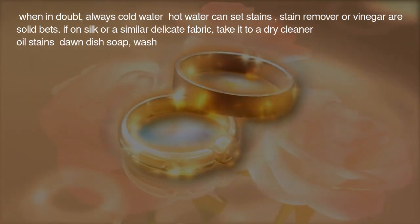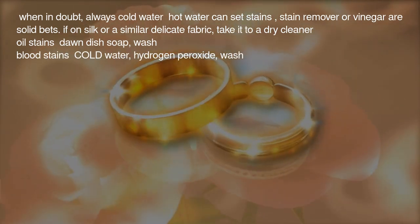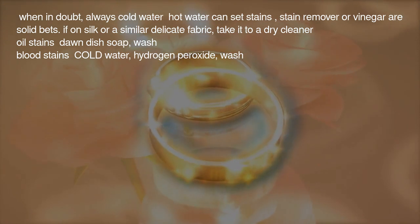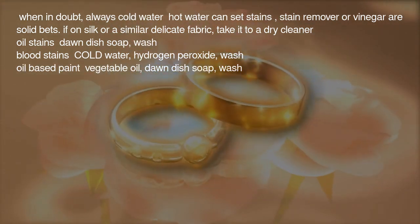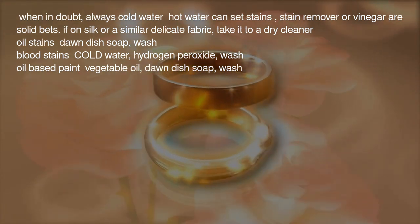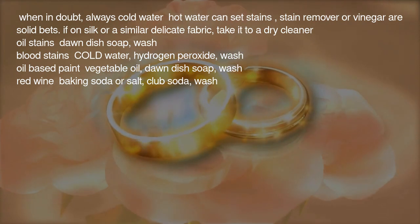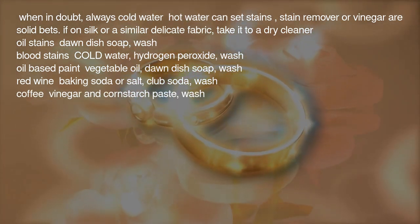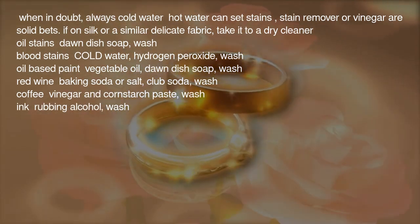Oil stains: Dawn dish soap, wash. Blood stains: cold water, hydrogen peroxide, wash. Oil-based paint: vegetable oil, Dawn dish soap, wash. Red wine: baking soda or salt, club soda, wash. Coffee: vinegar and cornstarch paste, wash. Ink: rubbing alcohol, wash.